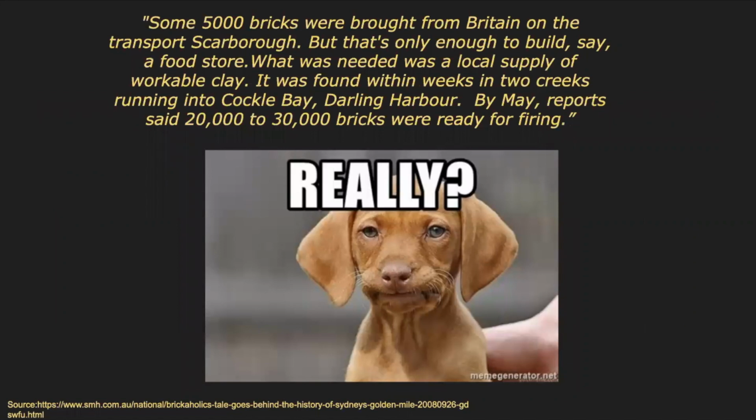Captain Philip arrived on the ship, the Scarborough, and although he'd forgotten tools and workable labour force, he did remember to pack some bricks. Just not enough. Okay, have a look at this. Some 5,000 bricks were brought from Britain to the transport Scarborough, but that's only enough to build, say, a food store. What was needed was a local supply of workable clay.